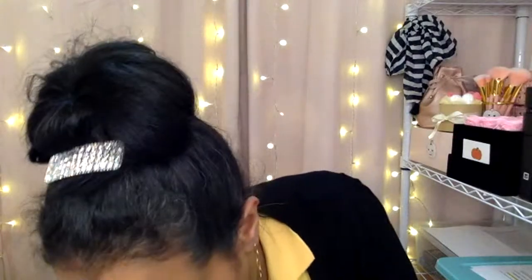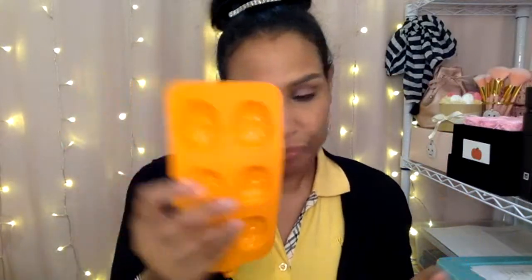The next thing I got were these really cute cupcake Happy Halloween little papers, because we're going to make some cupcakes, and also some chocolates and candy with this little brain mold. It's silicone, and Sasha wanted to make pink brains, so we're going to do that. I'm going to be baking.